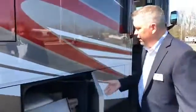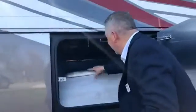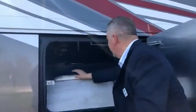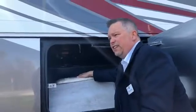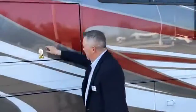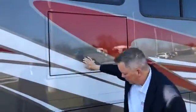Another compartment over here gives you some extra floor tile in case you drop a glass or something on it. We also have a nice pass-through storage over there where you can put chairs and tables. These are your extra chairs for the dinette and inside the coach. Here we got a nice big LG TV with a sound bar. There's another pass-through storage compartment.